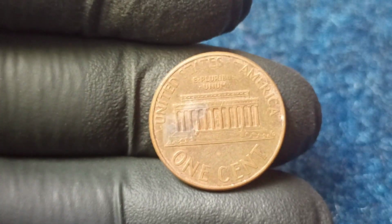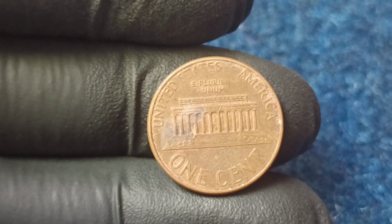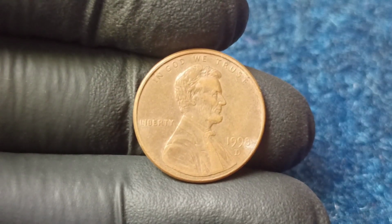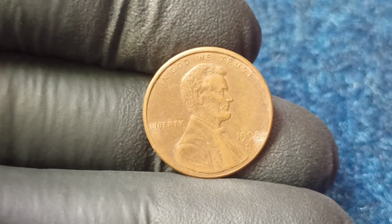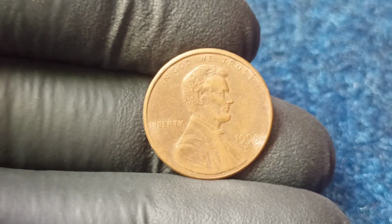And the 1998 close AM cent is one of the most famous modern varieties known and has sold for tens of thousands of dollars in high grades. But when you combine the close AM variety with other errors such as doubling or misstrikes, you create a specimen that is beyond rare, essentially one of a kind. And this is how values climb into the tens of millions.